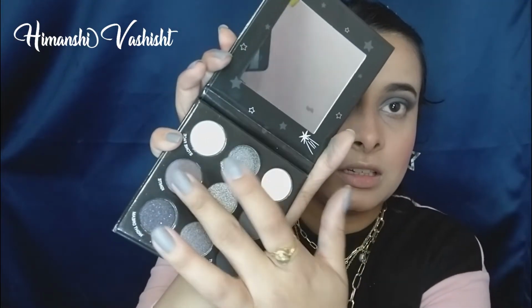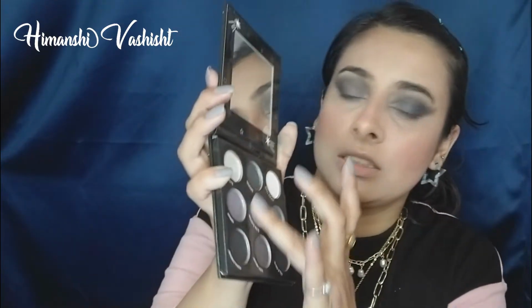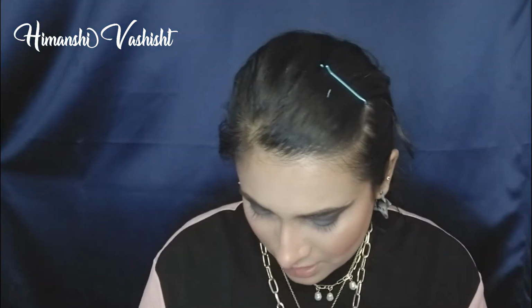Let's just try the shimmer shades, okay? So this is the first, Smoking. Second, third, fourth, and the fifth. The fifth was the black one. Okay, this is how it looks so far, and this is the first one. Nice. Second one. Nice. A little faint though. Third, this is like pure silver. Fourth, again blackish silver, and this is the fifth one, the black. This black is nice.